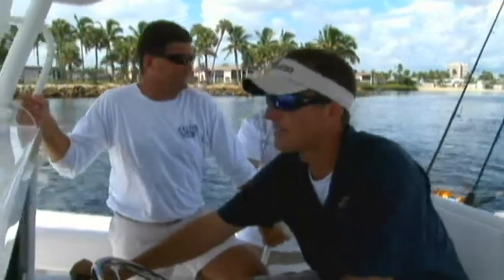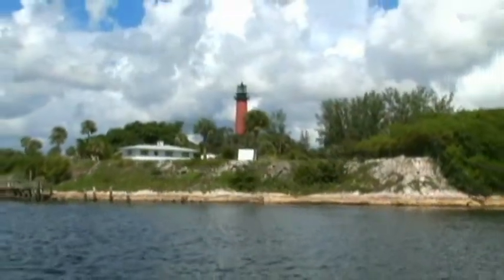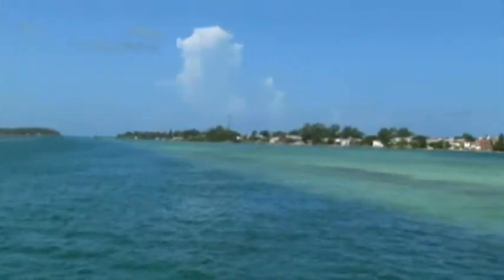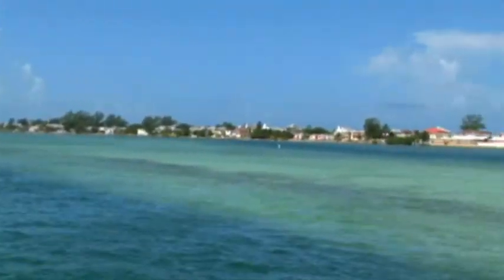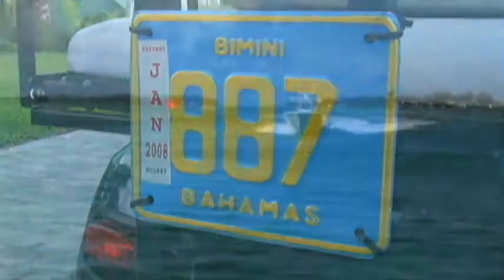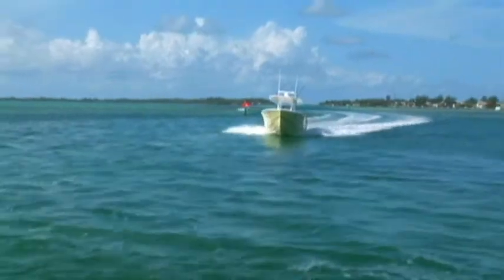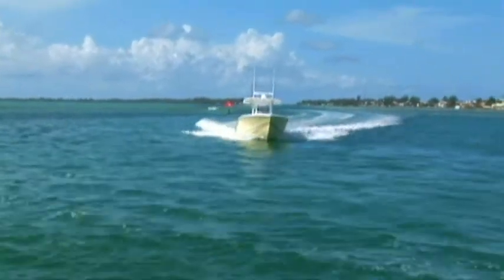If you own a center console boat, any center console boat, and you live here on the east coast of Florida, chances are you've been to Bimini or you want to go to Bimini. Bimini is just 45 miles off the east coast of Florida. From my house in Jupiter, Florida, all the way to Bimini is 81 miles. That's no big deal. You can be there in just a couple of hours.